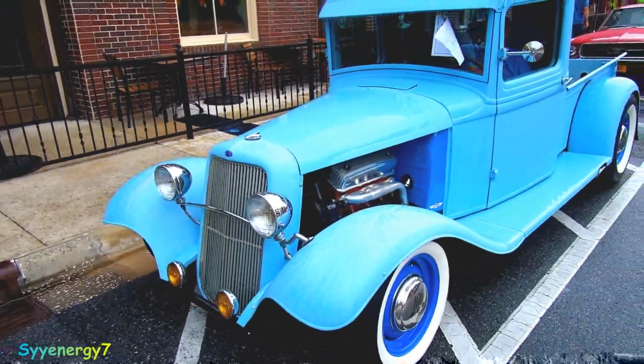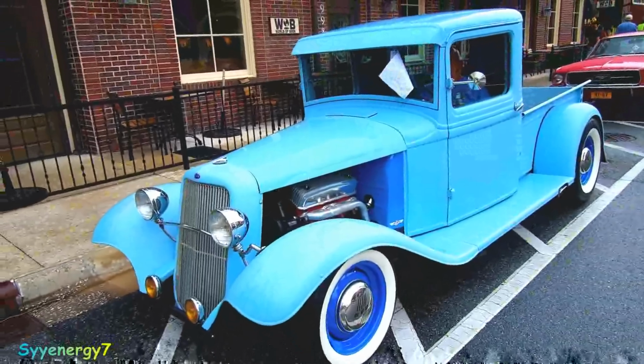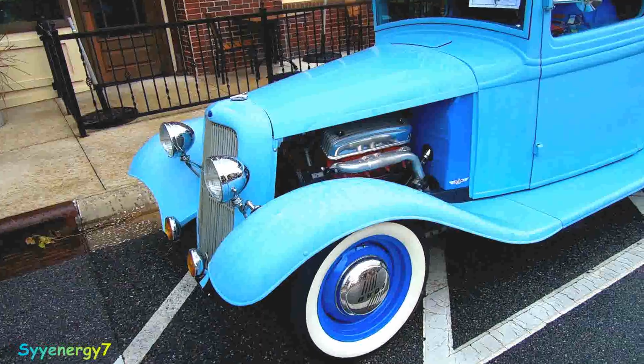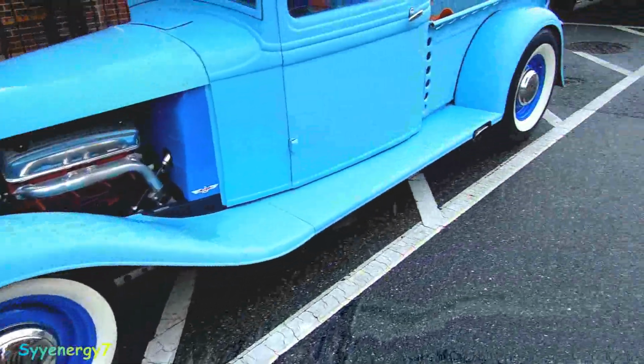We got a 1934 Ford pickup, true moonshiner car. And like I said, people have been braving the weather out here. So it looks like an original Ford engine. Rain's coming down again. Got baby moons on it.